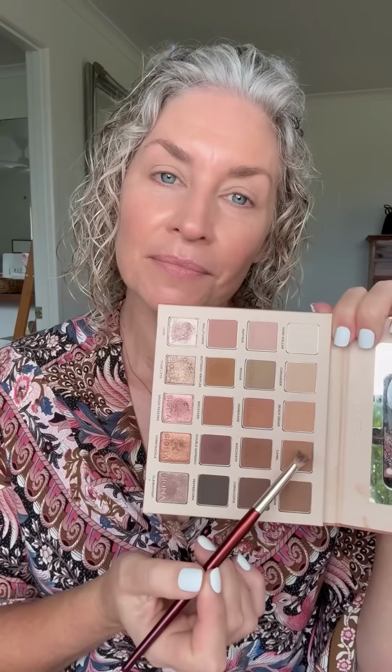Now, starting off with a light shade. This is in the Sigma palette called Spectrum. It's a real nice neutrals palette, and this shade is called Coriander. So it's not the lightest shade. I don't want to use the lightest shade because it really will overemphasize the brow bone. Then I'm going in with the shade Camel. It's more of a light chocolate color, and this I'm sweeping all over the mobile lid.